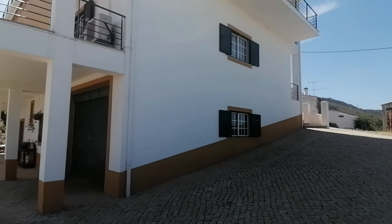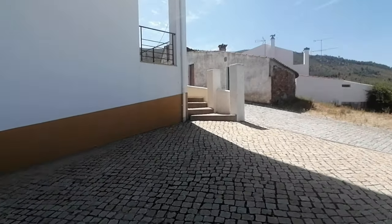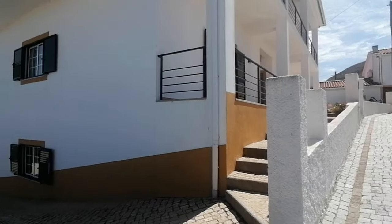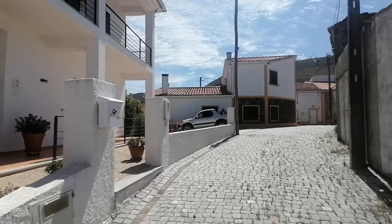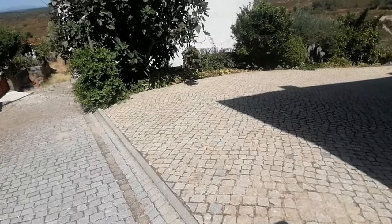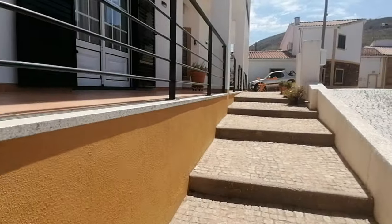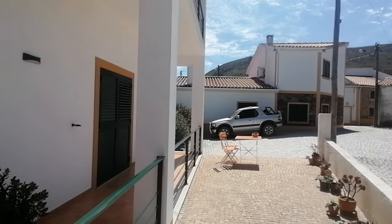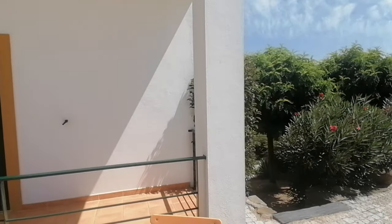Now we're back, and through here we go to the front of the house again. So as you can see, there's two parkings here in front, two private parking spaces. But also, you can park up here. So you can enter the car and you have enough space to park as well. So, who's up for the challenge to keep this property as clean and tidy and well maintained as it is?